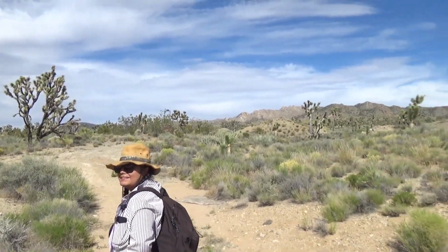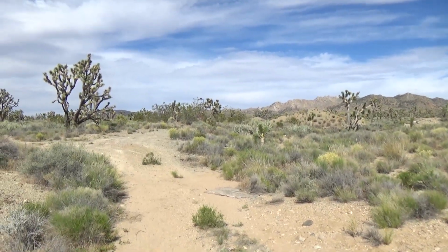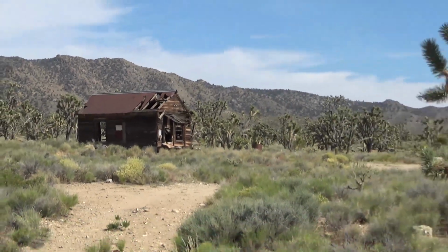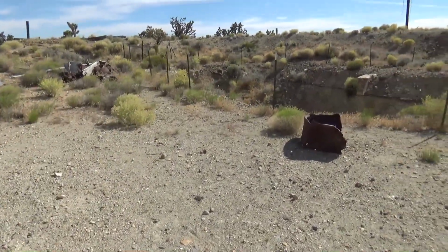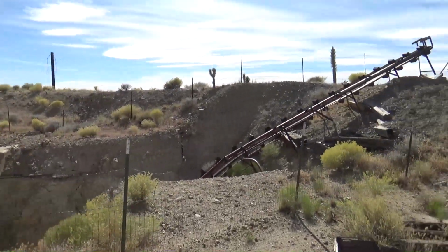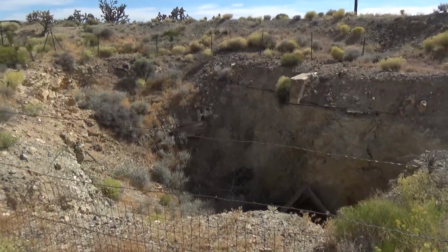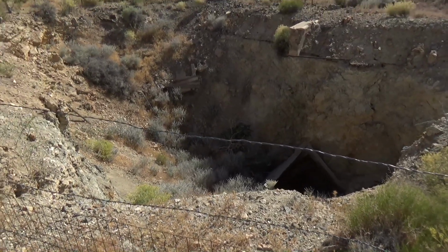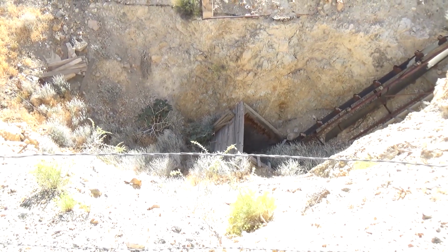There's Roxana. And we're gonna head up a little bit. Back into this. And we've got this mine hazard warning sign. The mine itself is fenced off. You can see that. And not much to see there. Yeah, it just all caved in. But look at that weird angled shaft.